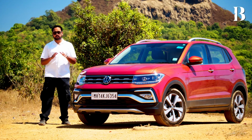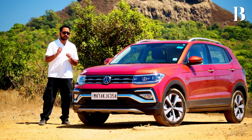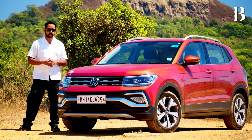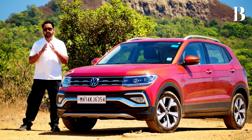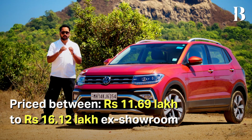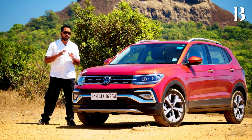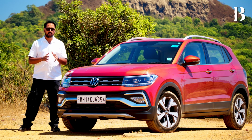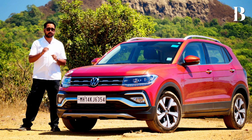So those were my thoughts on why you should definitely go and pick up the Taigun 1 liter MT if you have it in your shortlist in 2024. It offers an engaging driving experience. It is safe, gets all the bells and whistles in the top line trim, and it is even comfortable for both you and your family. Priced between rupees 11.69 lakh to rupees 16.12 lakh ex-showroom, the Taigun also fits into a wide category of budget expectations. Overall, I think that the value proposition in the Taigun 1 liter manual transmission is a pretty high one.